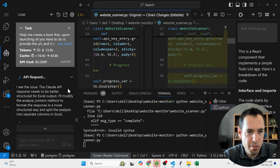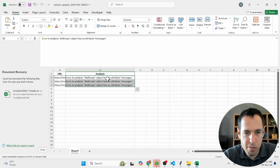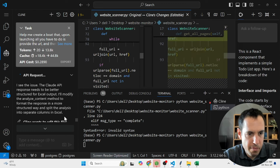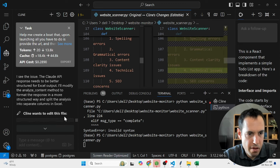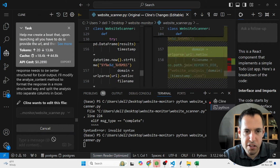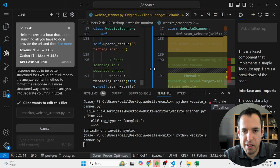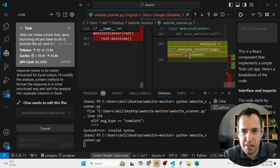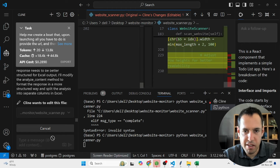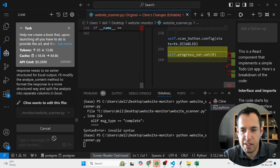I'm not sure this is the issue, but let's see. Error in analysis. Anthropic object has no attribute messages. I don't think this is the issue, but let's let it finish. Probably the right thing to do is to check the code and see how exactly it's doing the API call. But let's try being a bit more lazy without fixing it.